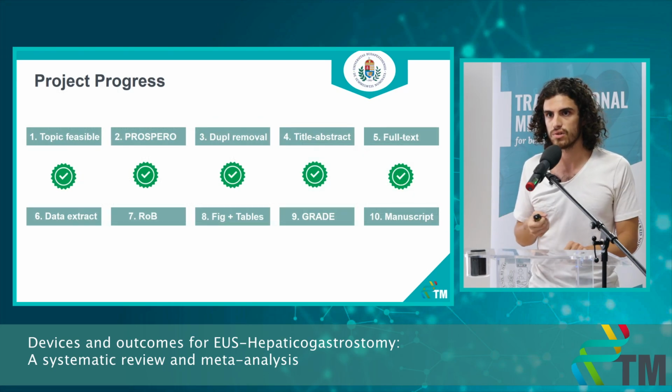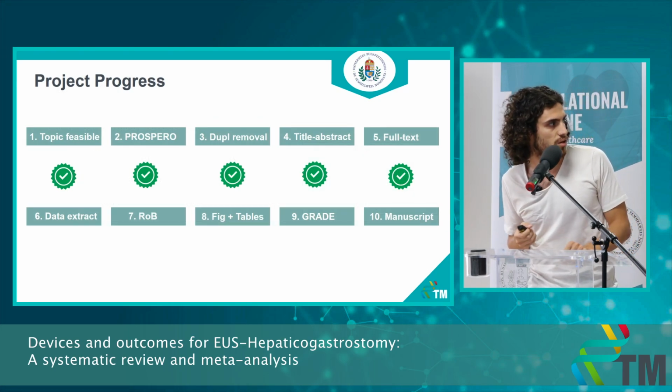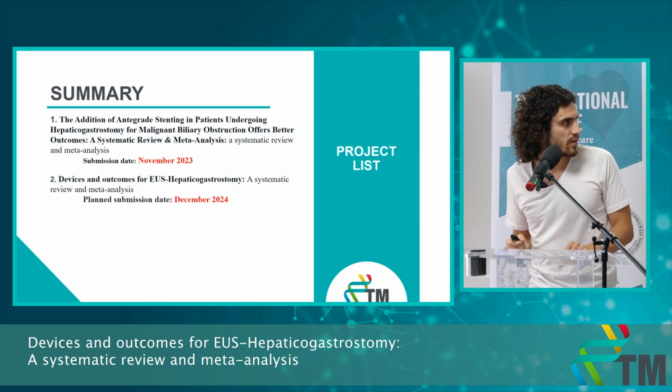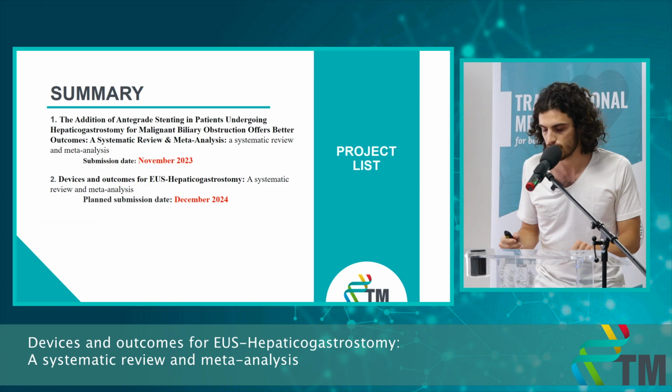With the second project, I'm in the data extraction phase now. I'm planning to finish it soon. And this has been the summary of my 2 projects.